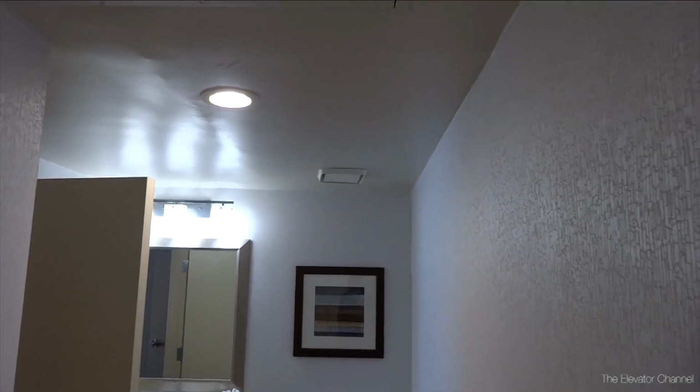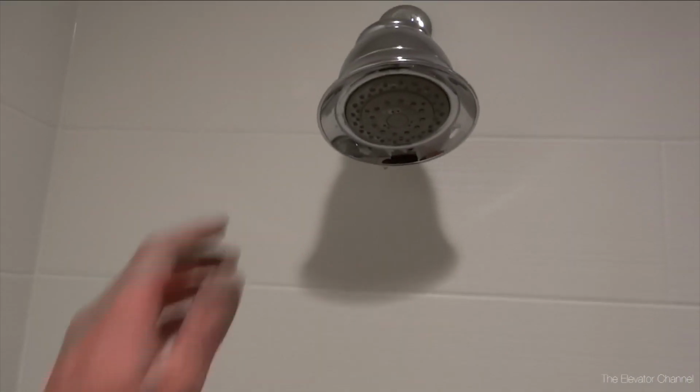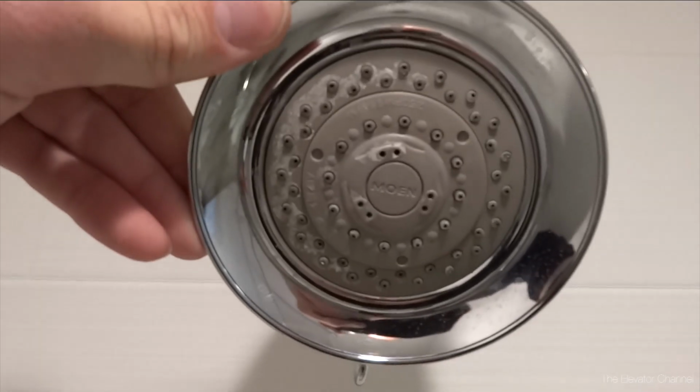The ceiling looks pretty much perfect. A lot of times the ceiling above where you have water running, especially here where the vent fan is like a mile away, it's actually pretty amazing what nice shape this is in. Looks like the back has been redone. Shower head is clearly showing a little bit of wear and tear.